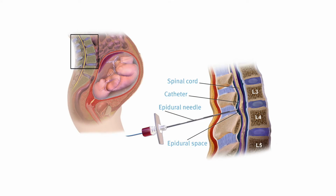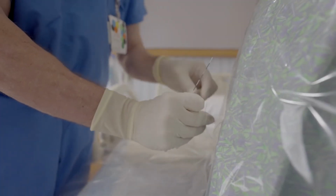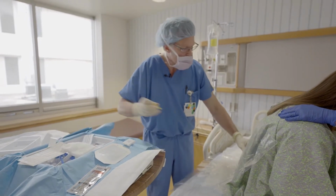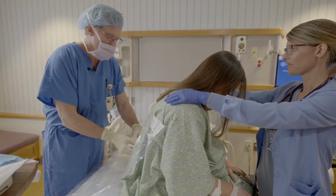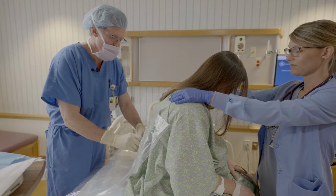The catheter is introduced into the epidural space through a hollow tube. The hollow tube is then removed and the catheter remains throughout labor and delivery. Medications are pumped through the catheter continuously until after delivery, when the catheter is removed. It usually takes only a few minutes to place an epidural catheter, but finding the proper location may take more time depending on patient anatomy and weight.